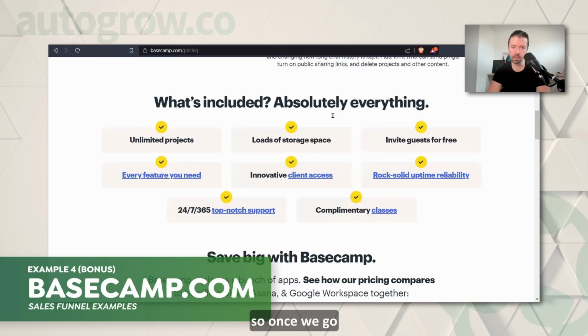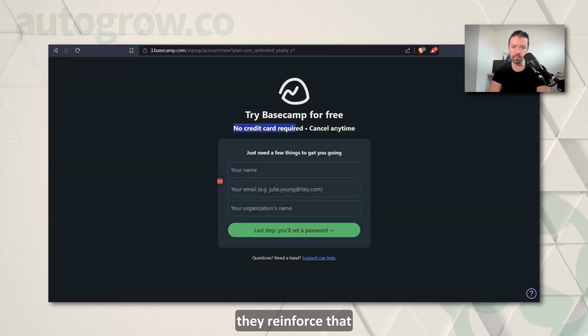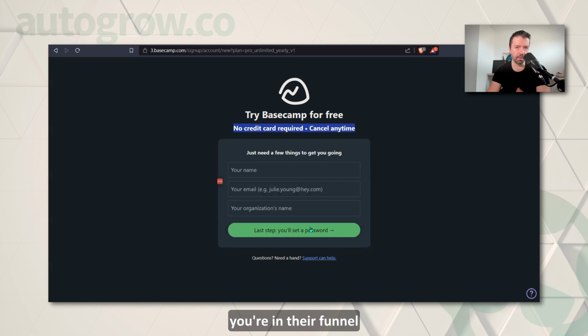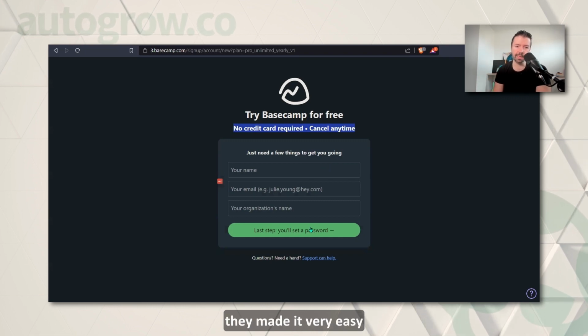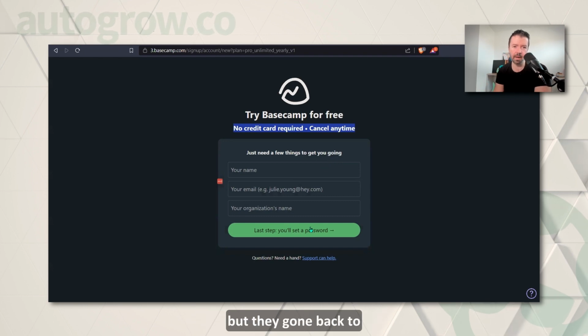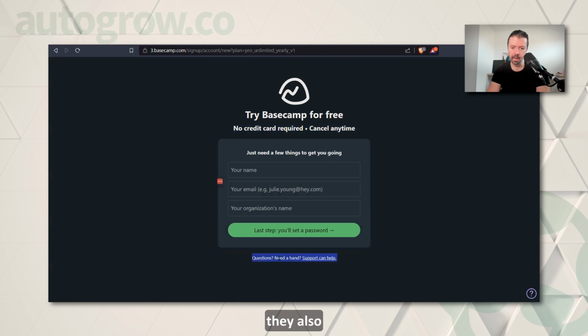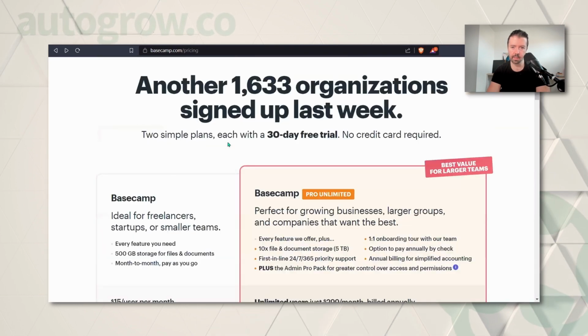Okay, so once we go over here to try it for free, so very simple, no credit card required. They reinforce that, cancel anytime, and boom, you're in their funnel, you're using their product. They made it very easy to get going. In the past, they used to require a credit card, but they've gone back to a completely free trial with no credit card. They also focus a lot on support, I know, in terms of providing quality human support.